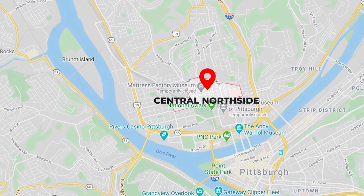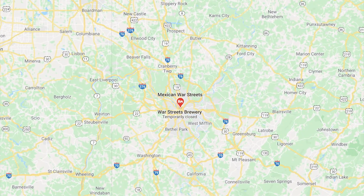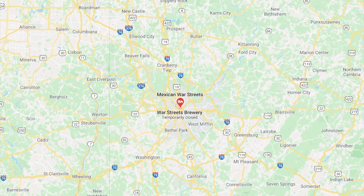All right, so unlike most communities in the downtown Pittsburgh area and immediate surroundings, the Central North Side does not have a lot of new construction. There's a place inside the Central North Side called the Mexican War Streets. It's been called that for decades, and it has stone roads. It is a historical society that preserves all the fronts of all the buildings.